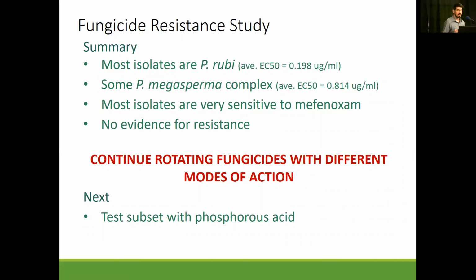So in summary, the big messages I want to get across are that, yes, indeed, most of the Phytophthora out there in red raspberry production is Phytophthora rubi. However, there is at least one field that has Phytophthora megasperma, which is a different Phytophthora species. There's relatively little research on Phytophthora megasperma of red raspberry, so I'm not able to tell you a lot about it. The good news is, across the board, all of these isolates are sensitive to mefenoxam. There's no evidence for resistance at this time.